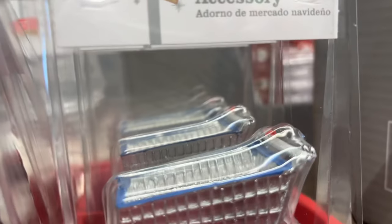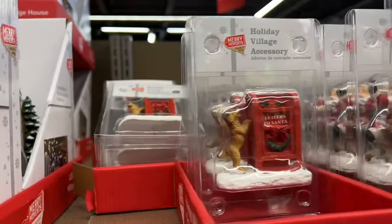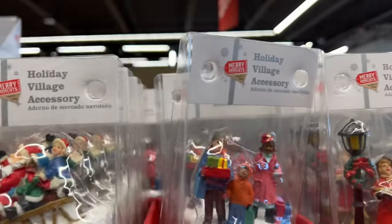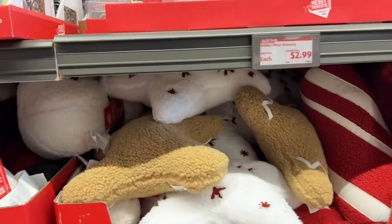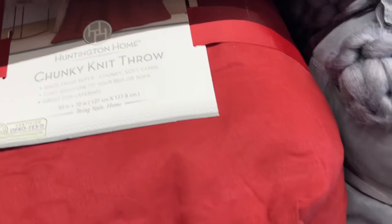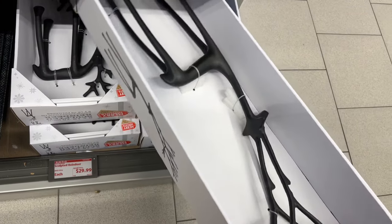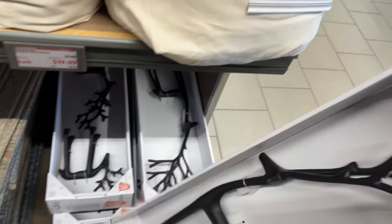And I'm gonna grab a few of these, I truly am. They also have this little accessory. It's a little cart, grocery cart. So cute. So $2.99 for these. I will be definitely getting some of these, if not all of these. Y'all know how I am, okay. And then if we come down here, a chunky knit throw from Huntington Home.